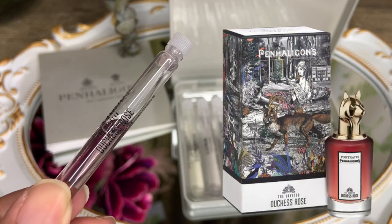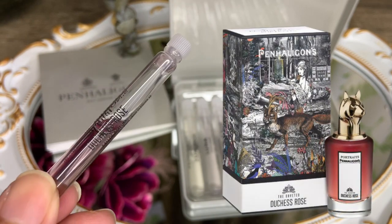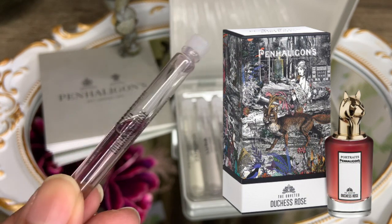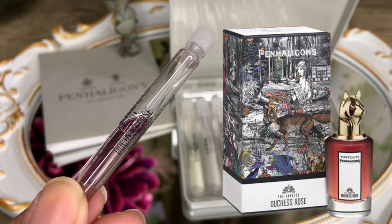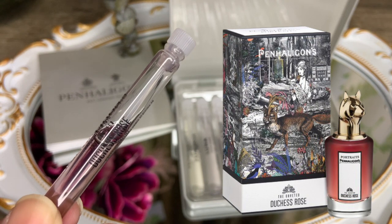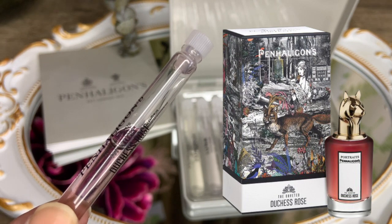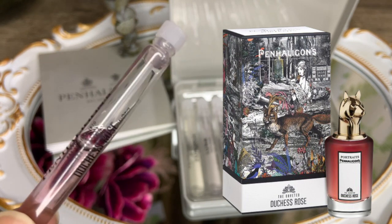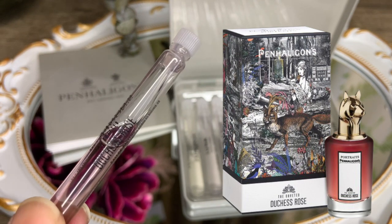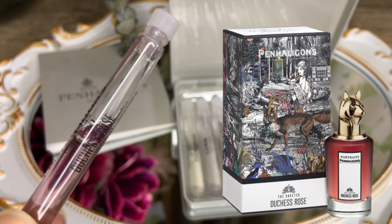This next one comes in this light pink juice. This one is called Duchess Rose. The Coveted Duchess Rose comes from the Portraits collection, the collection that comes in heavier bottles, topped with polished metal heads of animals inspired by the characters they represent. For the Coveted Duchess Rose, I believe this comes with the head of a fox.